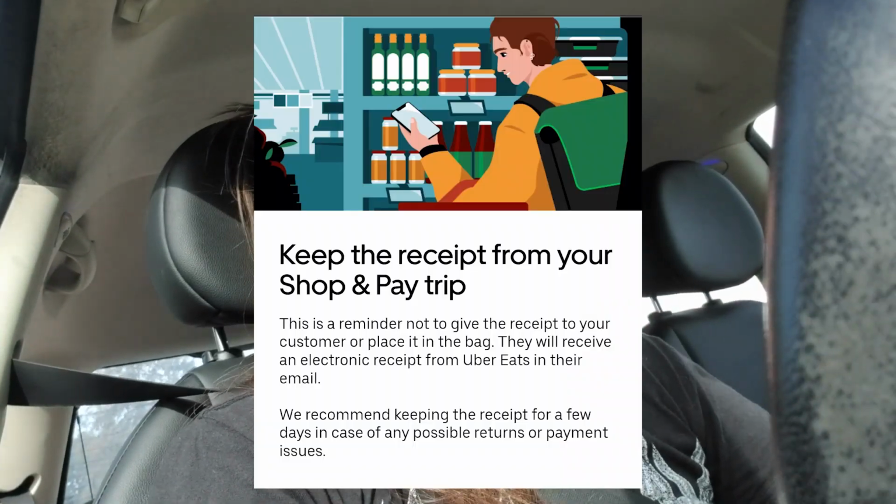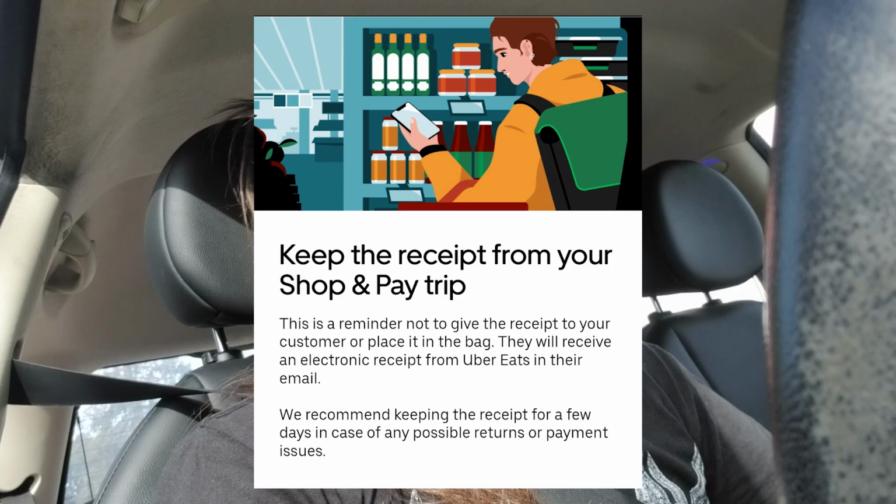Also, I forgot to mention, Uber has sent a notification in-app saying that we have to keep the receipts. I thought it was kind of a given at this point that you should not be giving the receipts to customers. But apparently some people do, and customers can then see the price they should have been paying and the price that Uber is making them pay. Obviously they are upcharging the items like every app does. So you should not be giving receipts to customers.